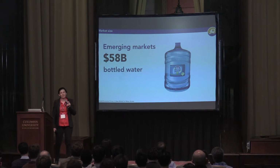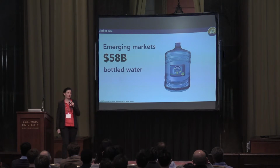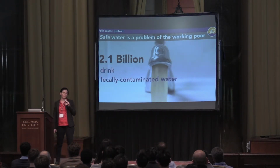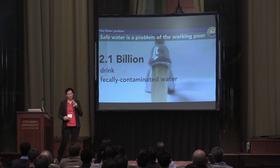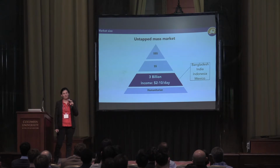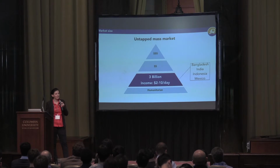And this is a huge market. In emerging markets, the bottled water industry is almost $60 billion each year, and that's expected to go up to $300 billion by 2030. And this is not a problem of just the humanitarian, but basically the working poor, where the size of the market overall, which is obviously not our initial market, is 3 billion people who make between $2 and $10 per day. And this is large numbers of people in countries like Bangladesh, India, Indonesia, Mexico, and many other countries.